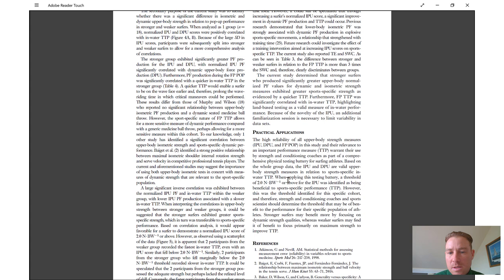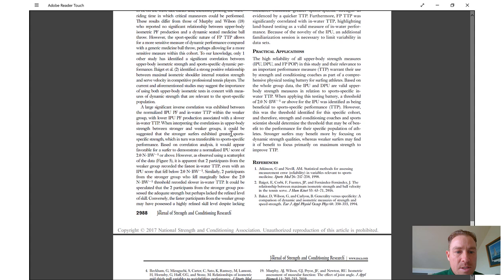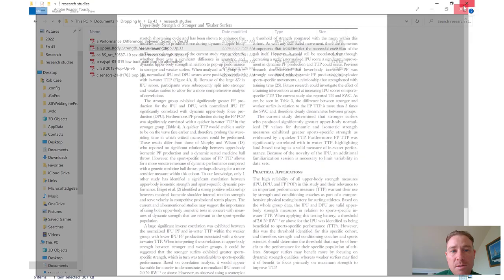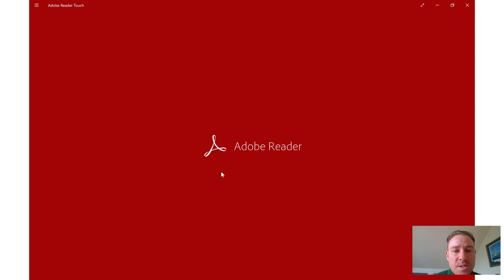And so, you know, they even explain that these were anomalies, and this actually opens up more questions, right? Faster participants from the weaker group may have possessed a highly refined skill level despite lacking a threshold of strength compared with the mean within its cohort. So they fully understand that there's more to be done here. But this sends us down another kind of question road. So I'm going to move on to the next kind of strength pop-up.